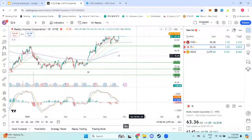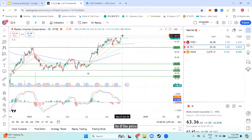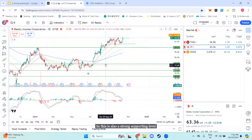So looking at the technical analysis part, we can see that 63.33 is actually a strong resistance. So if the price breaks through, I think a short-term breakthrough, we can go in if you are very aggressive, of course. If you are not so aggressive, I think you can look into the price of 59. This is also a strong support level. If you are more conservative, I think the next support level will be 53.